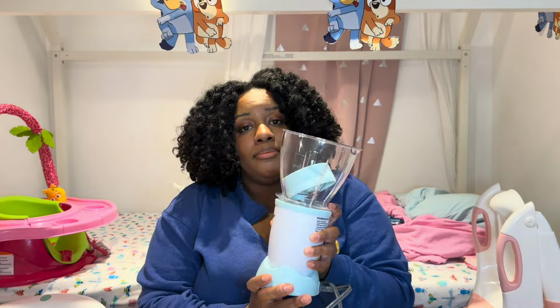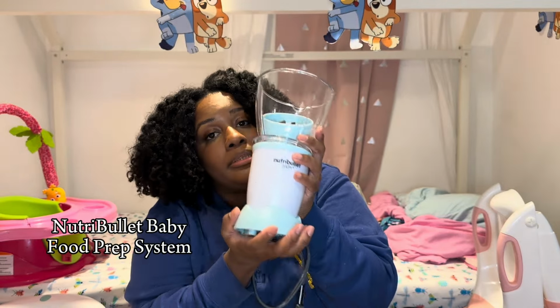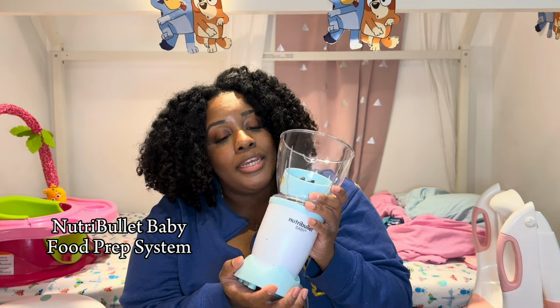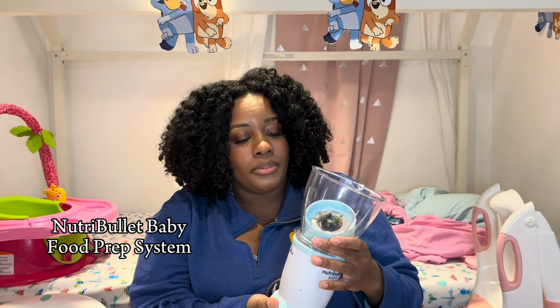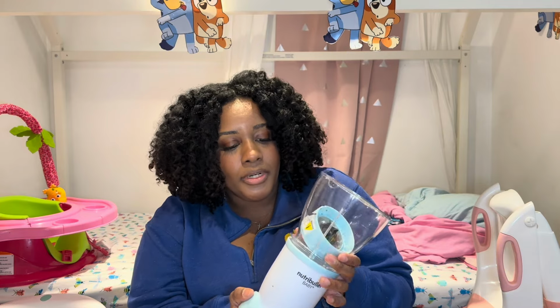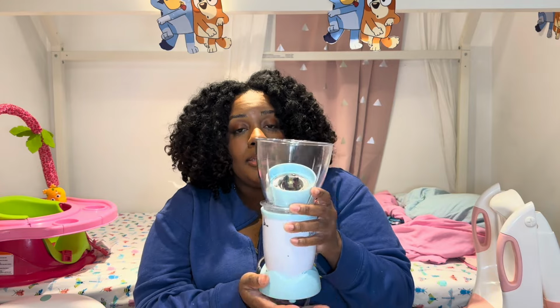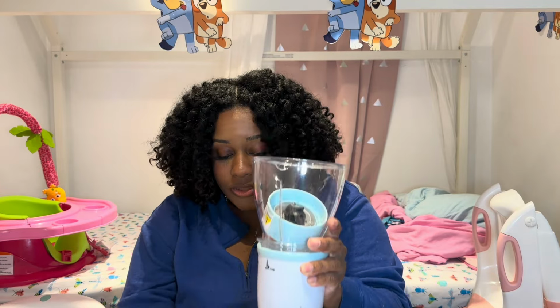You guys, get you a baby NutriBullet. You're going to need this when they start, especially if you're going to be making their food. This is if you're going to be making the food. If you're going to buy their food, then you don't need this, of course. But if you are going to be making their food from scratch, this is essential. You are going to need this.